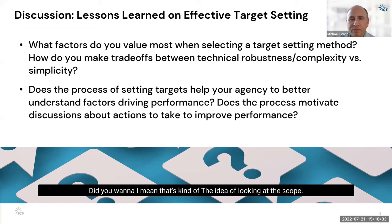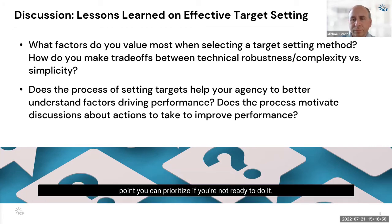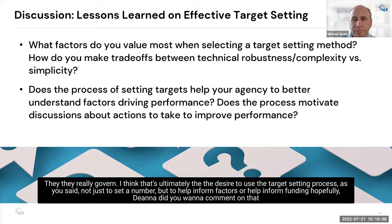Yeah, that's kind of the idea of looking at the scope, from how well the actions tie to outcomes. If you have a direct link between what you do and the performance, that is one of the considerations, and how important it is in terms of the plan is another. They all have to be in place for you to spend a lot of effort, is the point. You can prioritize. If you're not ready to do it, then you can get going, but you should prioritize the ones that are really tied to what Margie says are your funding decisions. They really govern.